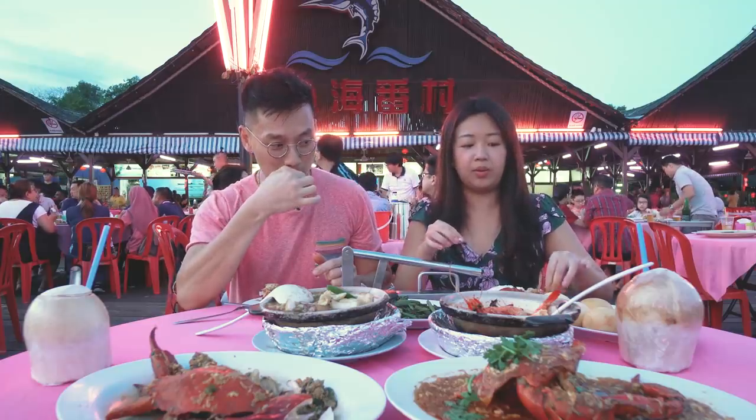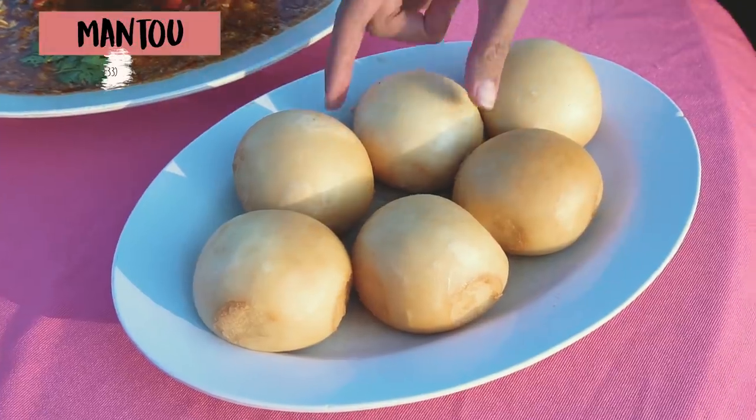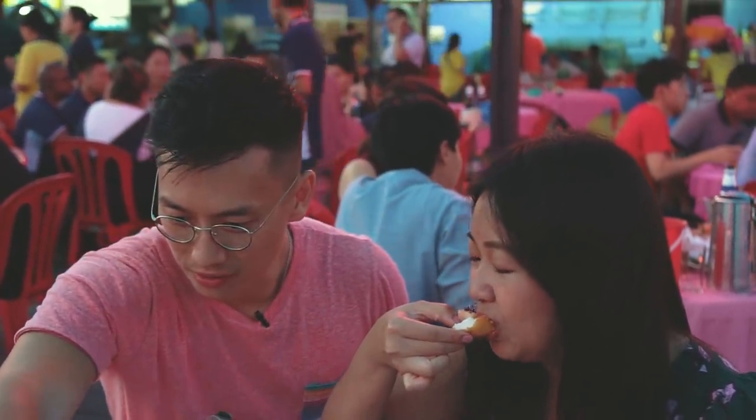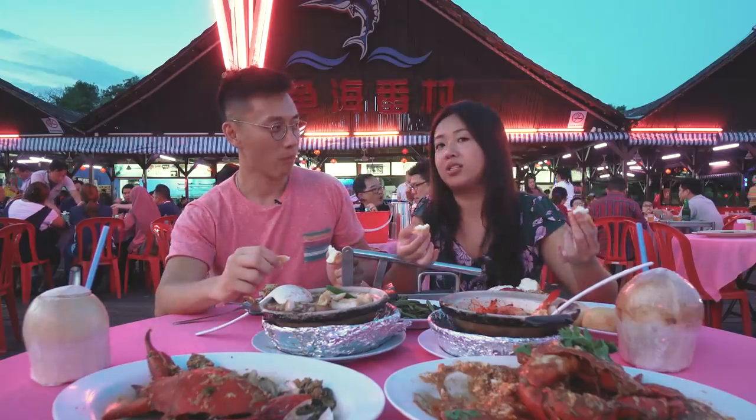Ooh, wait. We can't go without the mantos. Have one. As compared to the ones in Singapore, this is actually huge. The mantos here might be bigger, but they have lesser flavor. It just tastes like a loaf of bread kind of thing. But hey, it's only 1 ringgit, so why not?